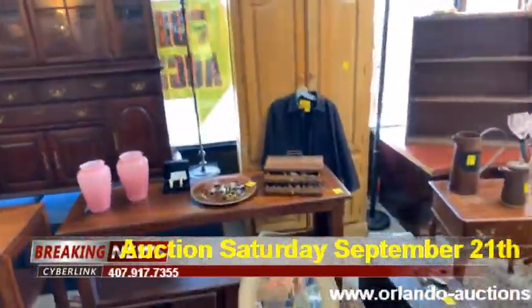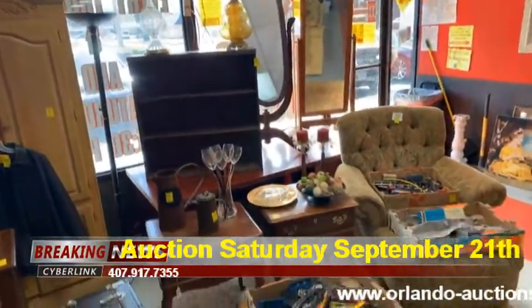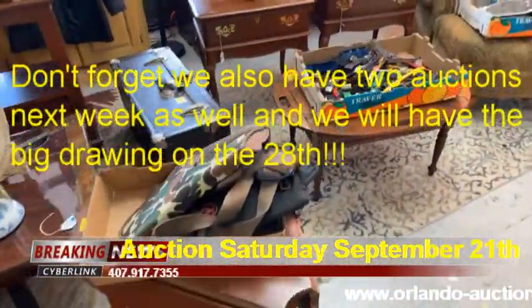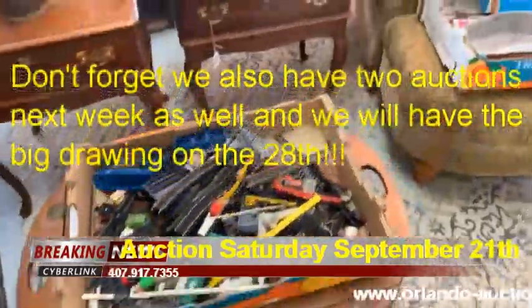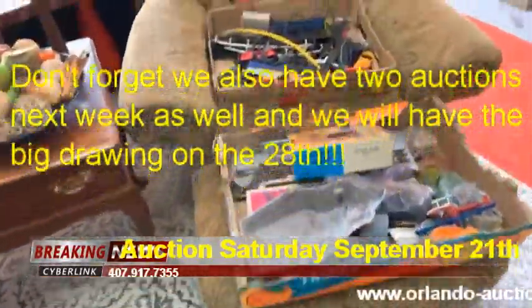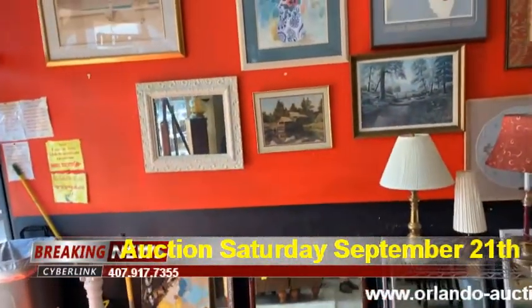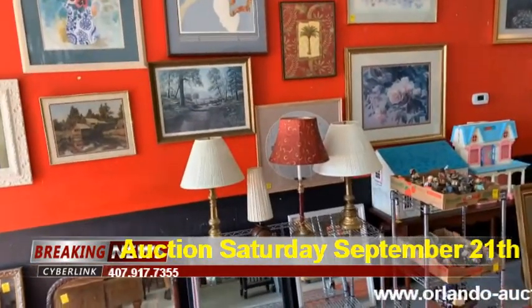So come on down. Bronstein Auction is located at 684 South U.S. Highway 1792. We're just down the road, a little bit south of where we used to be. Much nicer location if you haven't been to the new location. We have trains, train parts. We've got a bunch of artwork. It's just going to be a really, really amazing night. So make sure you are here.